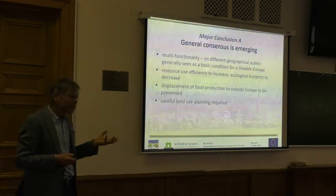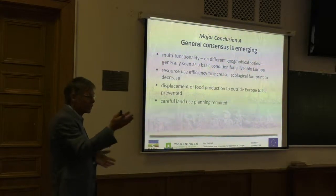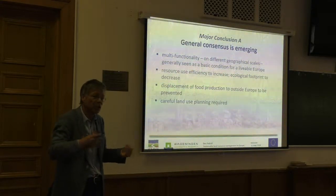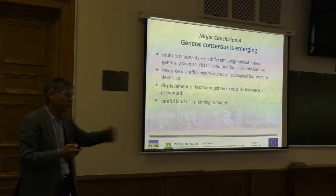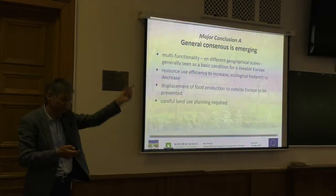Yes. And careful land use planning is required. And maybe in some places, like Wayne said, in some cities you should do it in a different way because you have a different background. The history is different, the cultural history. But you should take care of it and look forward, and not only to the next 4 years or the next 5 years, but to the next 20 years and maybe even further down.